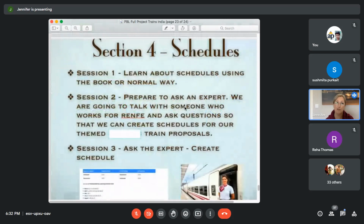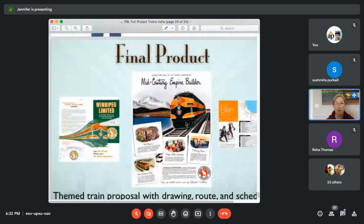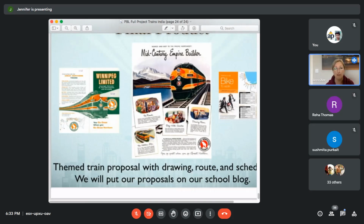And then we'll go to section 4 of our unit, which is schedules, okay? And so we're going to learn about how to read schedules, how to write schedules. We might even ask an expert about the schedules, and then we're going to propose a schedule for our train. So in the end, the final product that we're going to have is maybe even like a pamphlet or a brochure or a poster that we're going to promote the idea of our train. We're going to include a schedule, and we're going to include a route for the train. Now, it could be this kind of train.